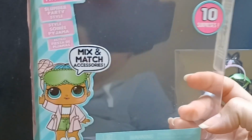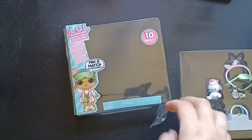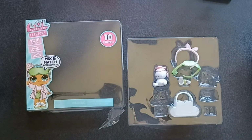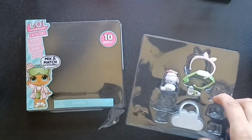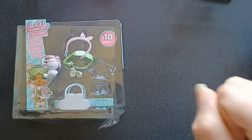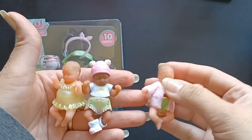This is the slumber party style one. It came with 3 little outfits and then these little accessories. So this is everything that came with it. And the idea that I had worked out perfectly. So look what I did with the little outfits that it came with.